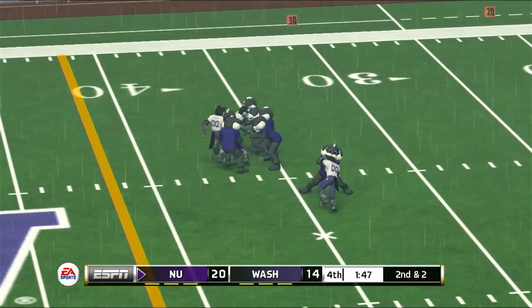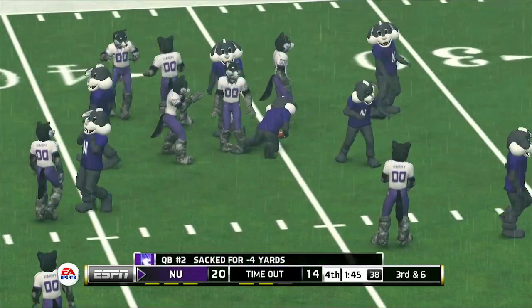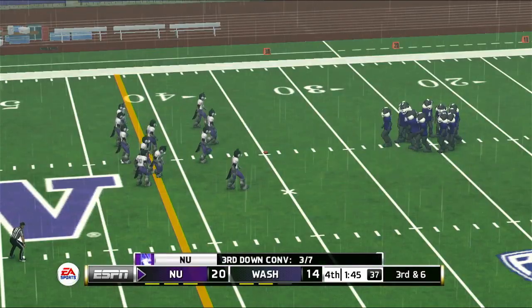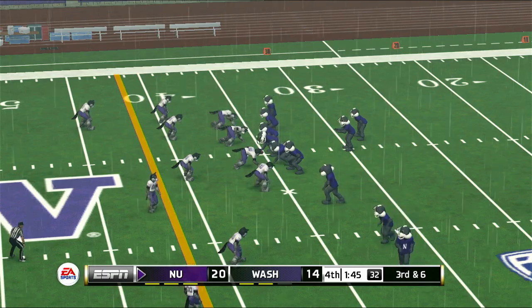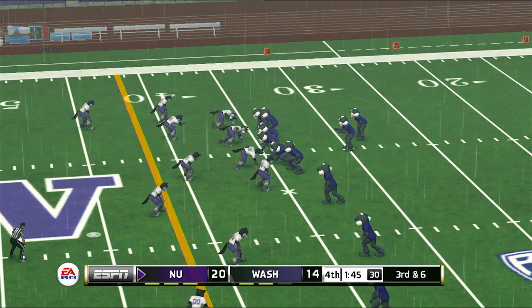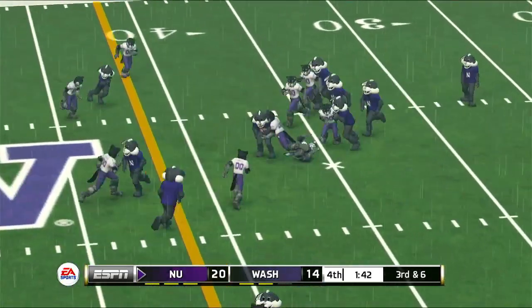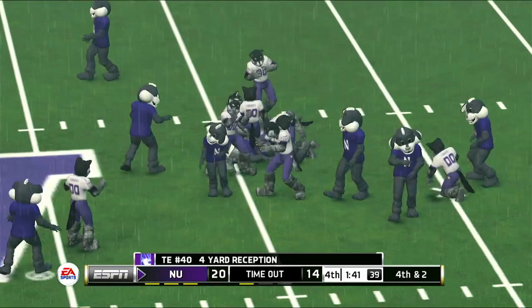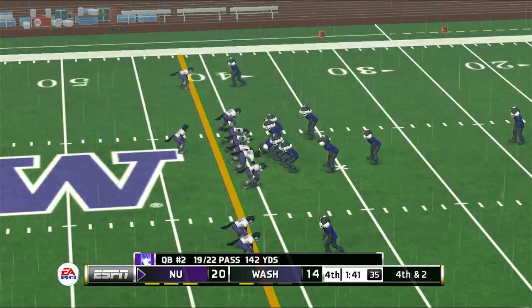Now he's scrambling. And they get the sack. Absolutely perfect call by the defensive coordinator. He brought just the right amount of pressure from the right direction, and it seemed to confuse the offense. Tackle made at the 39. That pass play went for nearly enough to keep moving, but they're stopped just short.